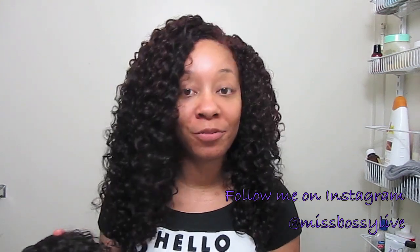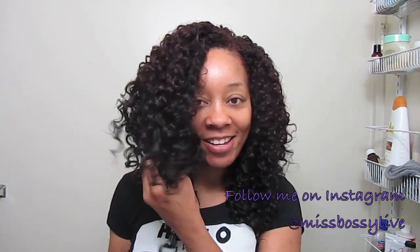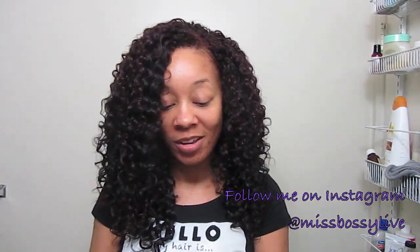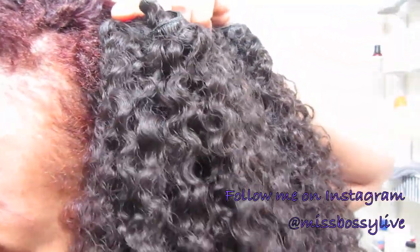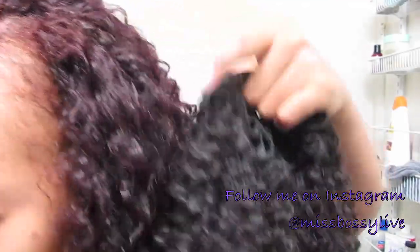I mean, you guys have seen through the years of me being on YouTube what hair I'm always wearing. So if it's not this, it's usually something kinky curly. So this is definitely doable for me, and the luster of the hair is great. My only concern is the color, but I'm actually going to color some of this hair to match my leave out because I colored my leave out to match this hair.